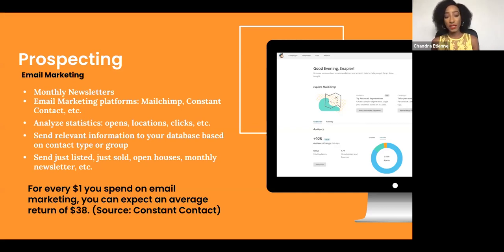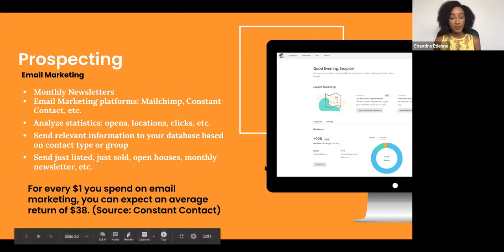You can send relevant information to people in your database. Like I said, I have all the parents in my database tagged as parents. So guess what? On Mother's Day, everybody is going to be receiving something from MailChimp saying Happy Mother's Day. And everybody who isn't a mother should not be receiving that. That's another reason why you should be typing and categorizing all of your contacts. Email marketing is another great way to send just listed, sold, open houses, or virtual open houses, and monthly newsletters and things like that.